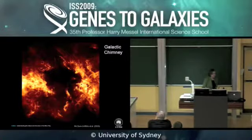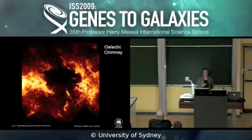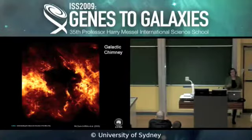So we don't have enough chimneys. We can count up the number of chimneys that we observe in the Milky Way on one hand. There's like 4 or 5. And there are debates about whether everything is actually a chimney. We need dozens in order to actually hold up the halo. And we only see a few. So something's missing. We're either not seeing enough chimneys or we don't understand how they work. But we need to find more.